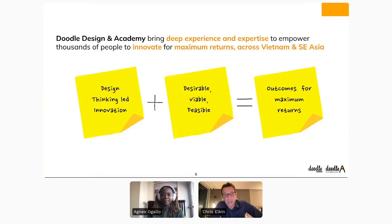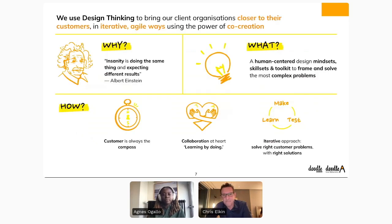I've had the pleasure over the last 5 years of founding and running Doodle Design. A key part of that is facilitating and equipping people with the power of design thinking. We're going to share more about that, but ultimately it's about ensuring we're achieving great outcomes for their time invested. Aggie, if we could go to the next slide, please.